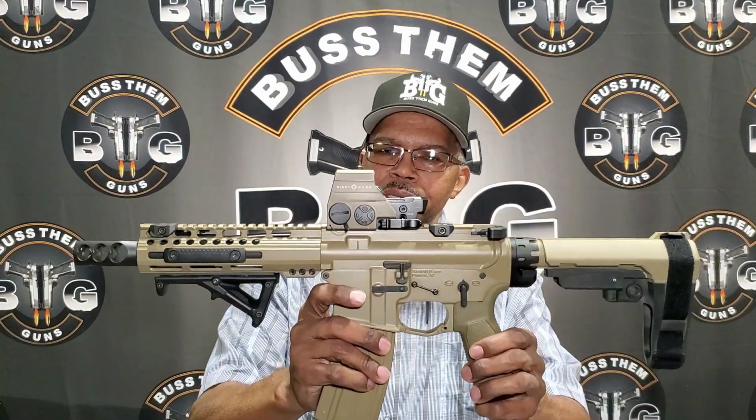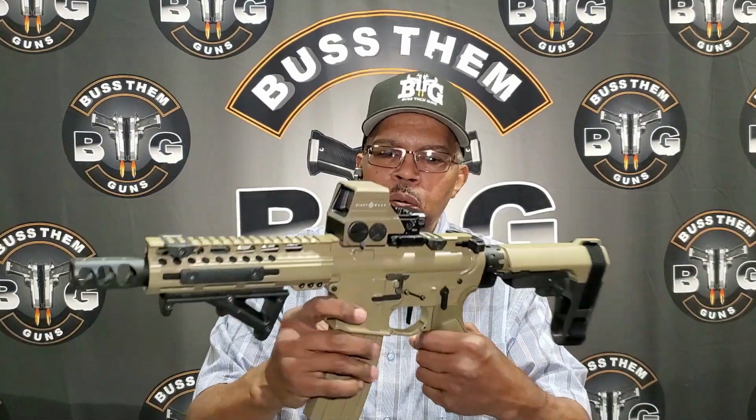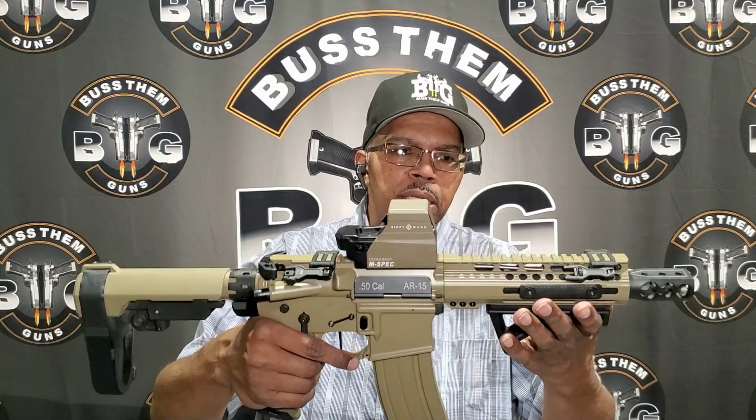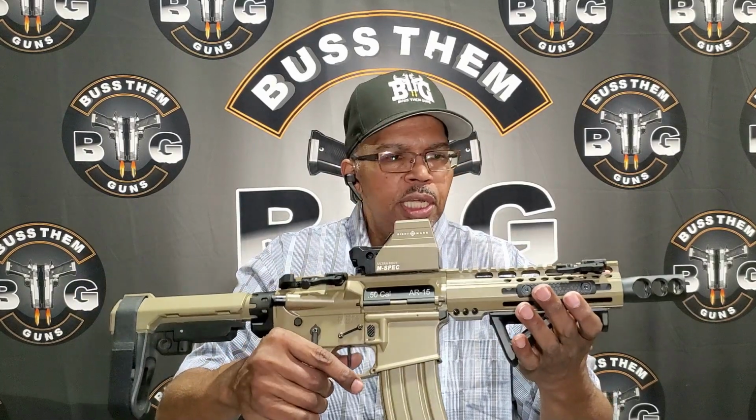So this bad boy is a monster. 50 Beowulf. And the recoil is not bad, but the concussion, the explosion in your hand, the vibration is next level. You got to feel it to understand it. So this bad boy doesn't have a lot done to it. It doesn't need a lot done to it.